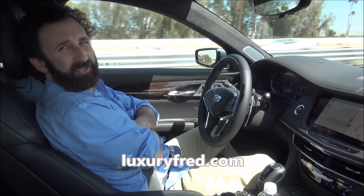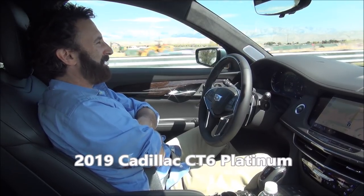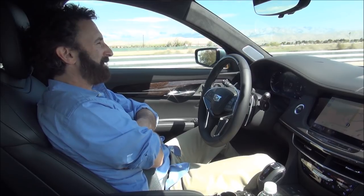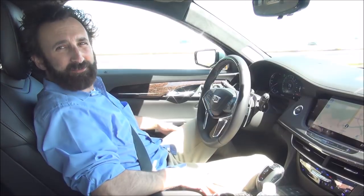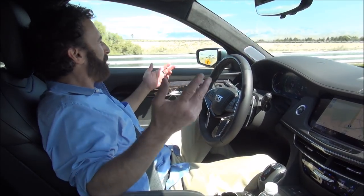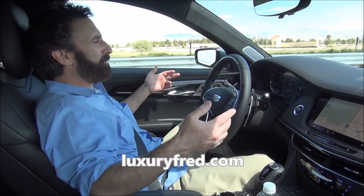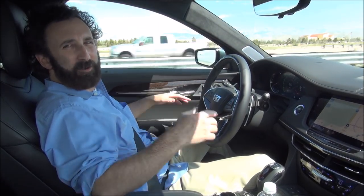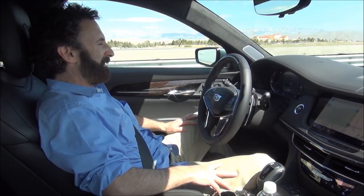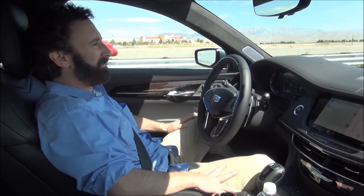I'm just cruising here in the 2019 Cadillac CT6 Platinum with Super Cruise. Pretty cool, right? What's Super Cruise? Super Cruise is Cadillac's amazing hands-free driving technology that will provide a hands-free driving experience for hours and hours, hundreds of miles. I just need to monitor everything, like the pilot of a modern jet plane. And I'm telling you, it's very relaxing.